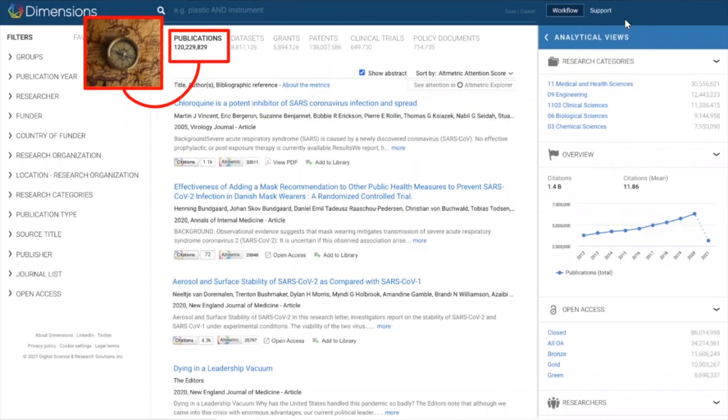This is the Dimensions homepage view. To the left, you can use the filters to start refining your search, and to the right, you can start analyzing your results. We're now at the publication view, where you can see 120 million records, which you can view, drill down to the article level, as well as sort them in many ways. We have sorted these results by the highest altmetric score.